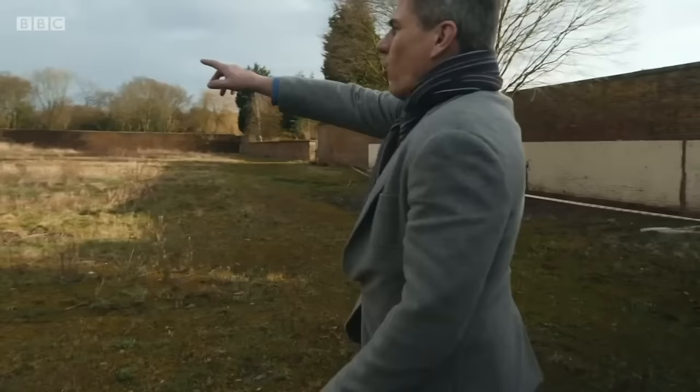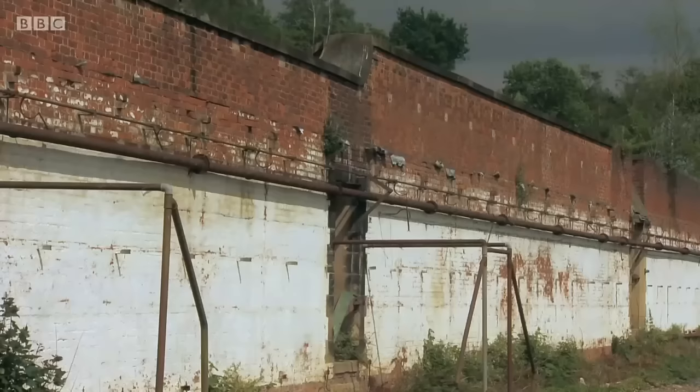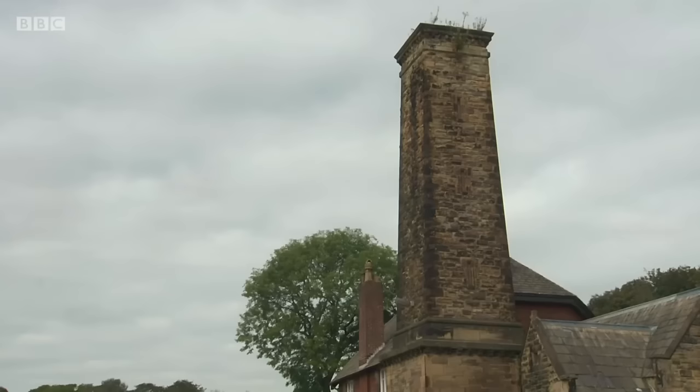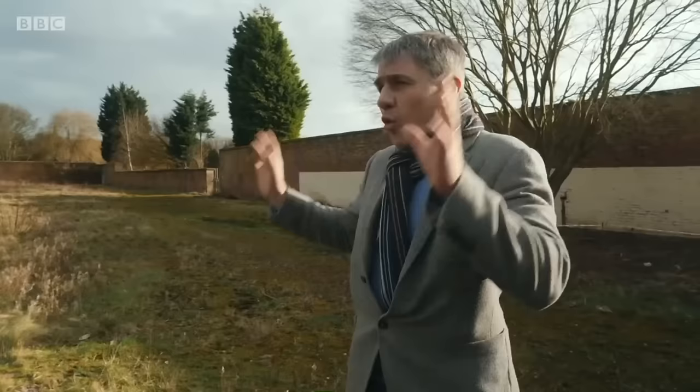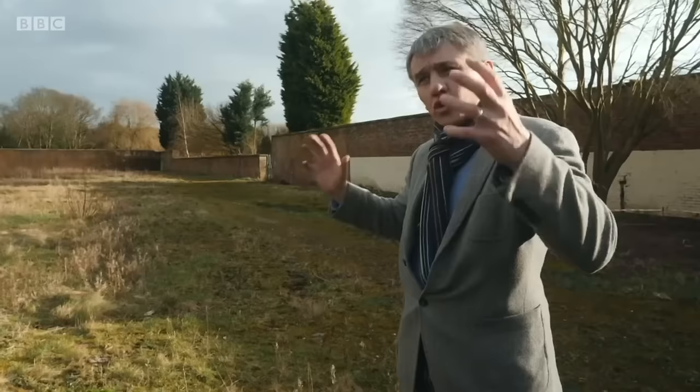Along this back wall over here was a series of vineries. There was a peach house at one end. All of the back wall is heated with flues, and you can see the chimney that was put up at the back there from the 1840s. All of the walls would have been clad in fruit, getting protection from the frost to ensure that there was a really good crop for the table of the Ellesmeres.